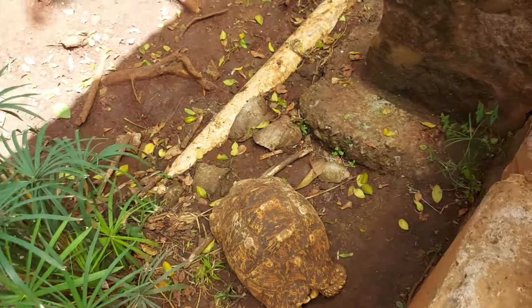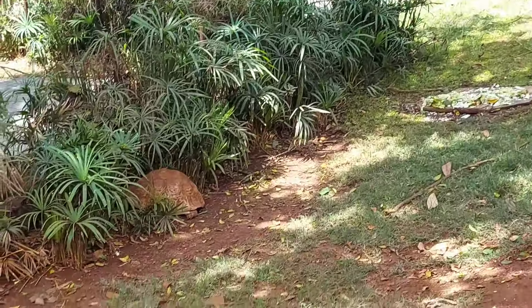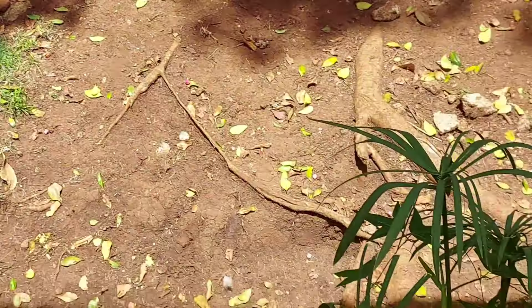Others, they can live for 150 years. Now, this animal, on land, can live for 100 years. In our compound, within 3 months, the animal is dead. Why? This animal, in their skin, like in our skin, we have something called nerve endings.